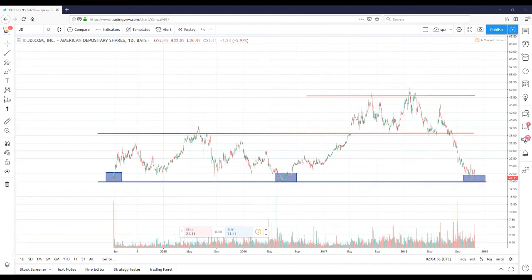It's not to say that the trade would work, but from a risk reward perspective, I think you're in good hands, right? It bounced off here, bounced off the support here, and I would take the chance that it would bounce off the support here. That's my take on JD. However, if support cannot hold and we do not get a sustainable retest, then I think there's going to be even more selling pressure on the stock if $20 cannot hold. What else do we have?